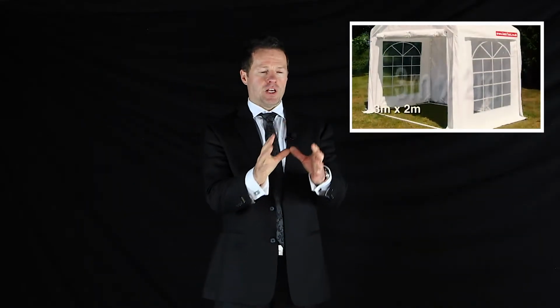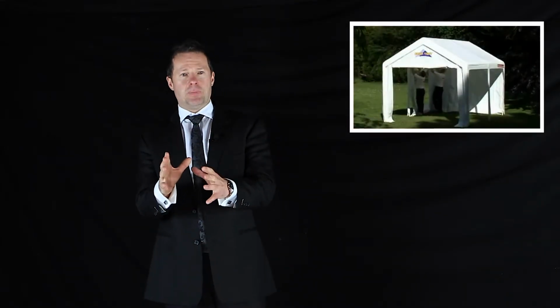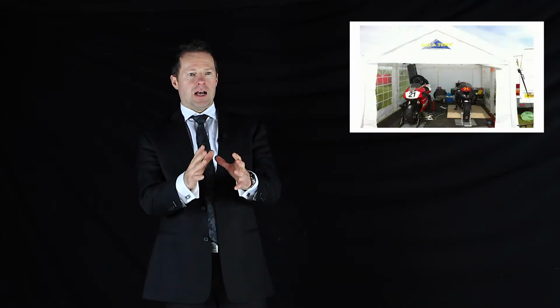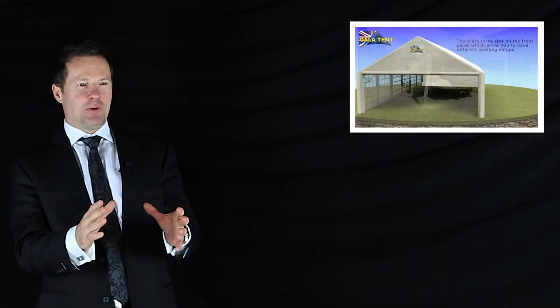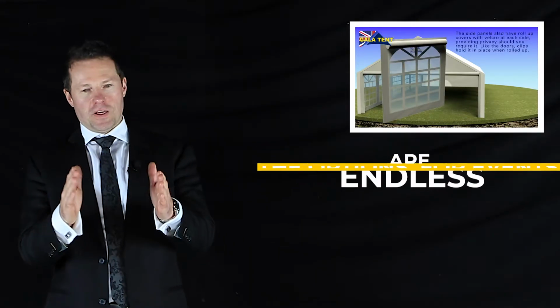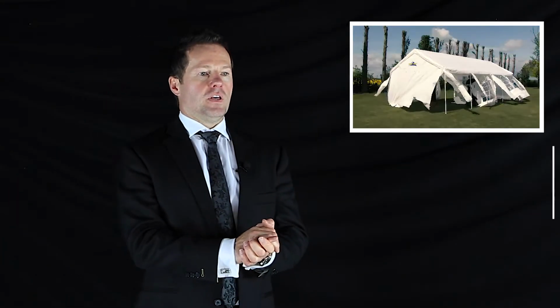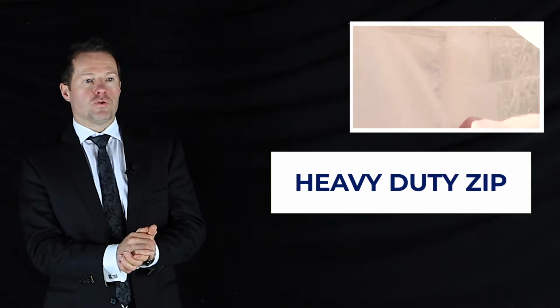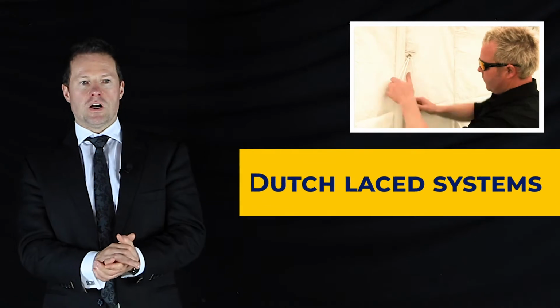Both the end gable sections and the side panel sections can be completely or independently removed to make a canopy only structure, ideal to use for a carport if required. The end gable walls feature both a wide entrance and a narrow doorway, so the options for events are endless. The entrances are opened and closed using heavy-duty zip or Dutch-laced systems exclusive to Gala Tent.